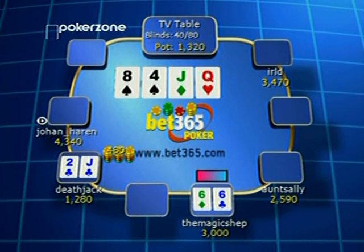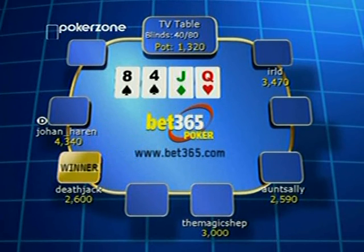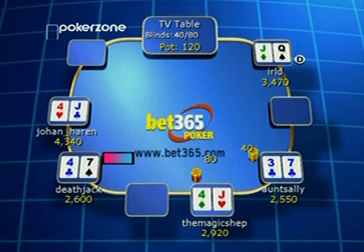His 6 is he limped in with. The Jack has hit on the flop. Death Jack is probably a little bit curious as to where he is, because he made a bet and the Magic Shep continued to call. When you don't hit that kind of hand on the flop, give it up, I guess.